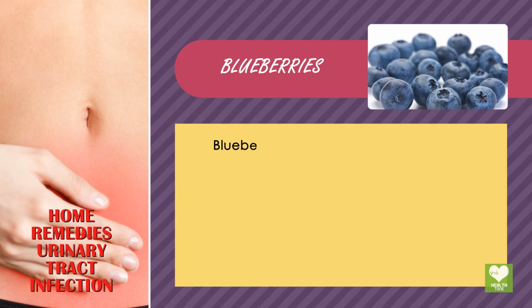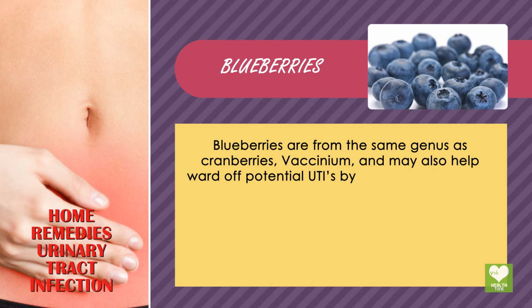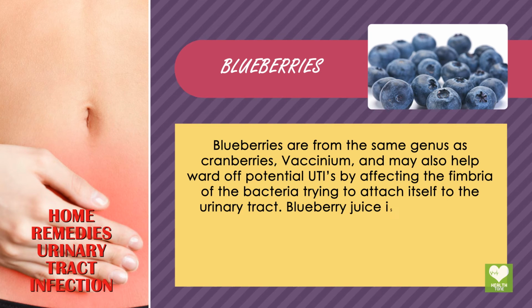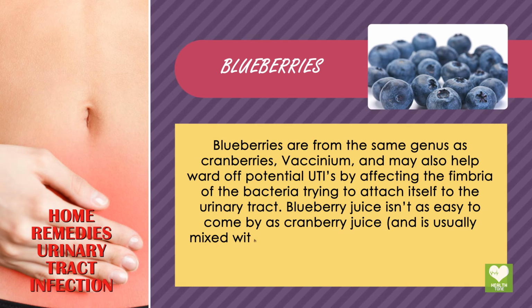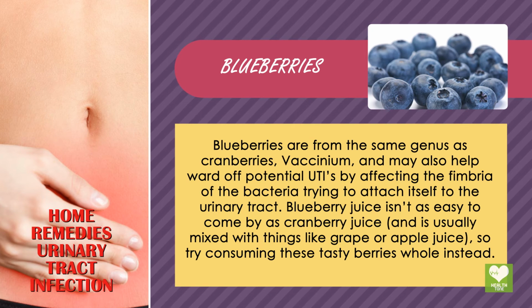Blueberries. Blueberries are from the same genus as cranberries, Vaccinium, and may also help ward off potential UTIs by affecting the fimbriae of the bacteria trying to attach themselves to the urinary tract. Blueberry juice isn't as easy to come by as cranberry juice, and is usually mixed with things like grape or apple juice, so try consuming these tasty berries whole instead.